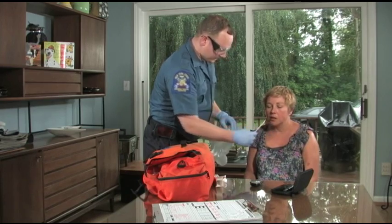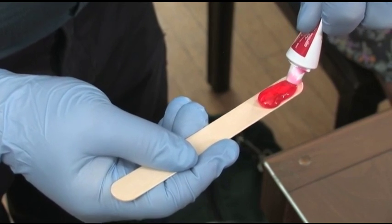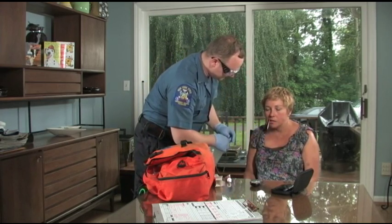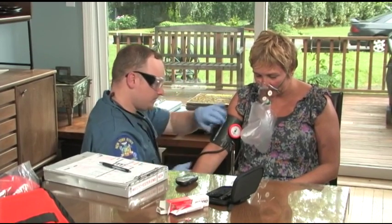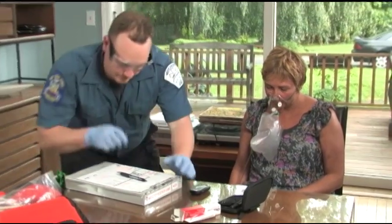Remove the tongue depressor and reapply the glucose to the tongue depressor and continue the administration until the glucose is gone from the tube. Document the administration of glucose and the patient's response to it. It is helpful to have a set of vital signs before and after administration of any medication.